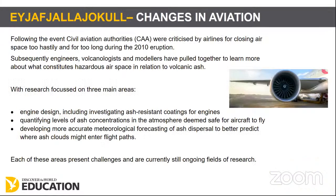There was plenty of criticism, actually, on the Civil Aviation Authority for closing airspace. Everybody said, why do you need to close the airspace? Why can't the aeroplanes fly through the ash? And it was because previous research and evidence had shown that it was quite dangerous for aeroplanes to fly through air that was affected by ash. But after the 2010 eruption, engineers, volcanologists and modellers worked very closely together in a collaboration to learn more about hazardous airspace in relation to volcanic ash. And this research focused on 3 areas, looking at the engine design, quantifying the levels of ash concentration to see what was safe and what wasn't, and then looking at different meteorological forecasting to see where the ash was going to go.